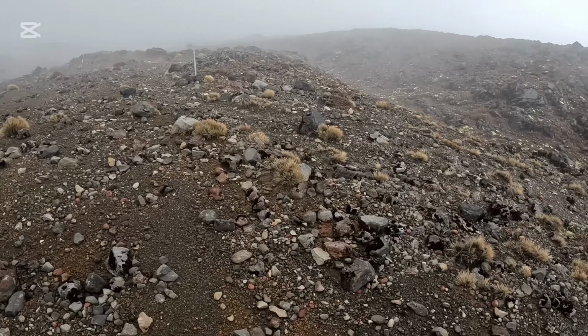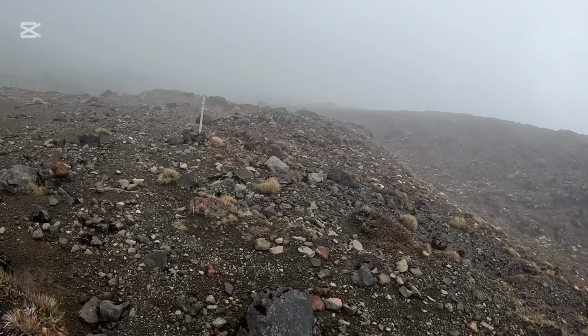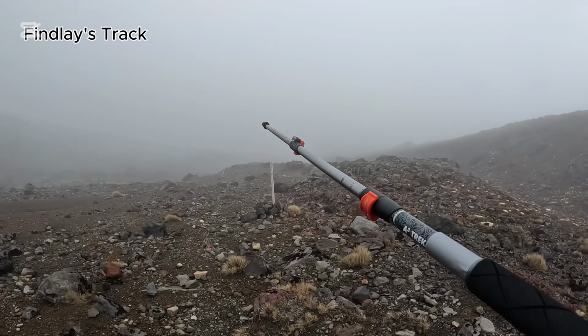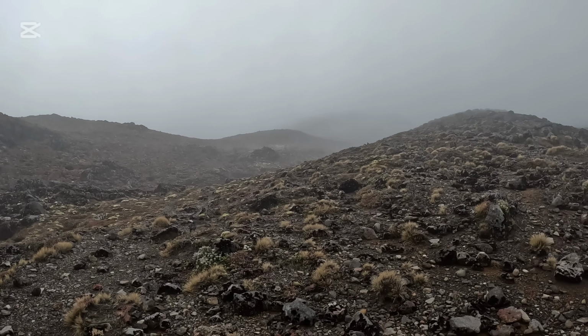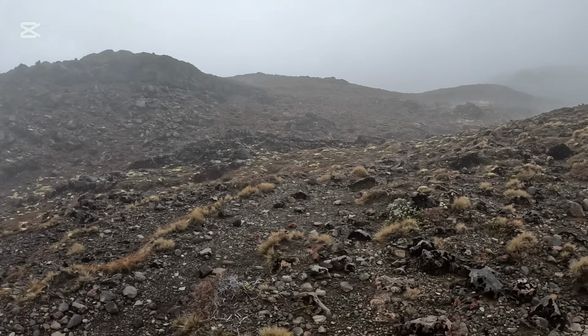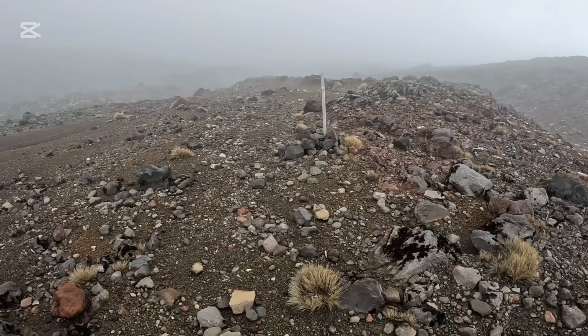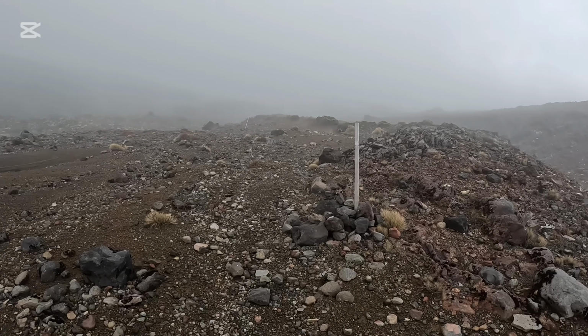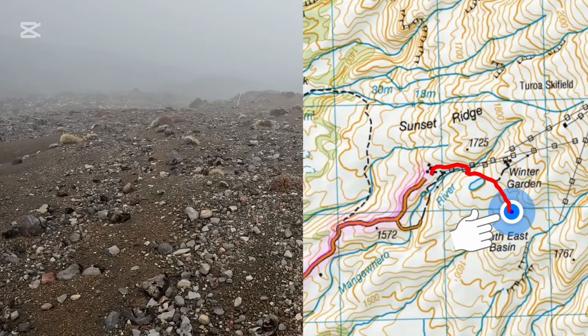Here we are. We're on to what AI calls Findlay Track. That's heading down to Blyth, and that's heading up to East Basin. Who would have known, eh, that there was a jolly track here. I'll take a screenshot of my map navigation so you can see where we are at this intersection.